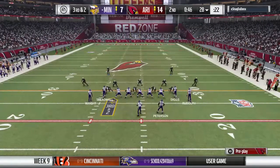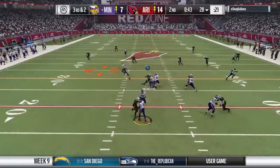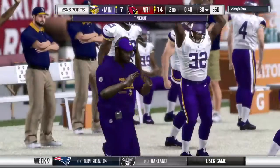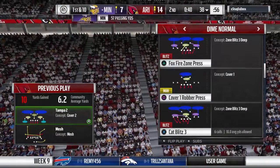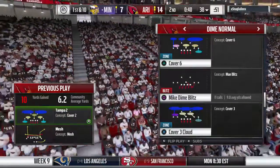So 3rd and 2, and I count 6 defensive backs out there. Throwing, Bridgewater. And he's got Kyle Rudolph. Now whistles come in. We're going to get a timeout here by the offense. So that means they're down to 1 remaining here as we head toward halftime.